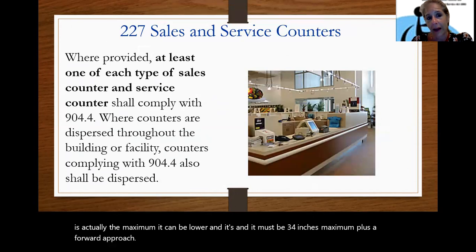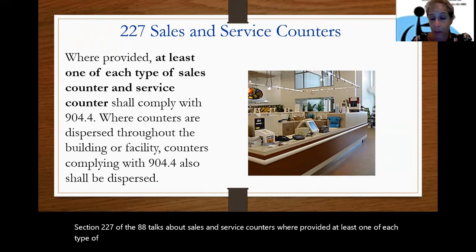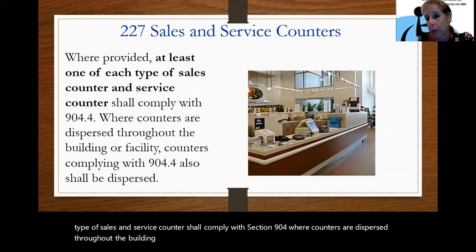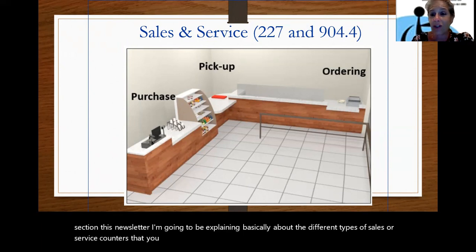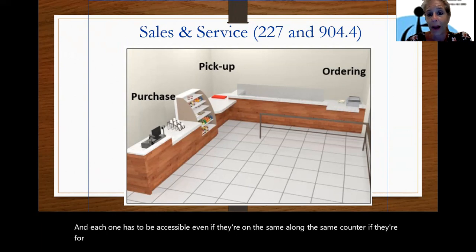Section 227 of the ADA talks about sales and service counters. Where provided, at least one of each type of sales and service counter shall comply with section 904. Where counters are dispersed throughout the building, counters complying with 904 shall also be dispersed. In this newsletter, I'm going to be explaining the different types of sales or service counters that you might encounter, and each one has to be accessible, even if they're along the same counter. If they're for different purposes, you're going to have to make each one accessible.